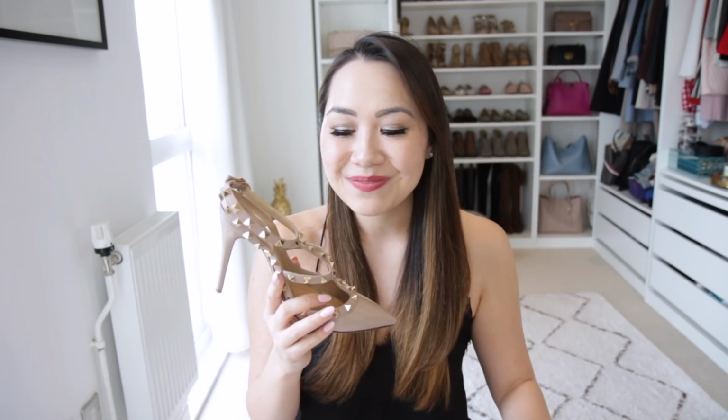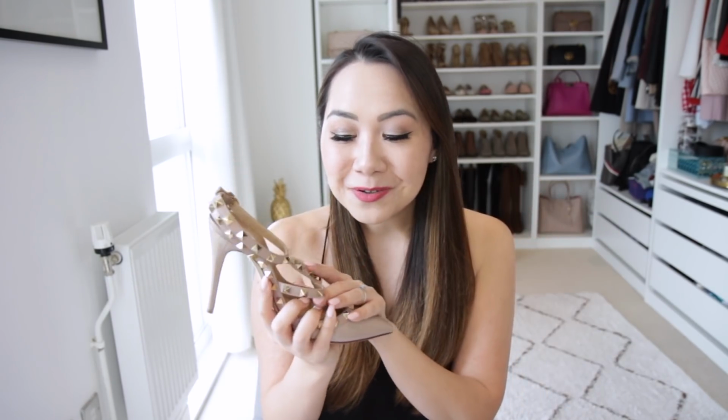In terms of comfort level, I would say that they're comfortable, but they're not, you know, like slippers. They're not like the kitten heels.